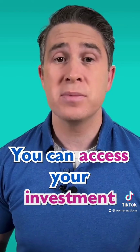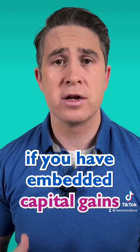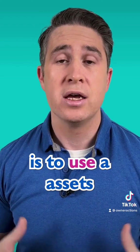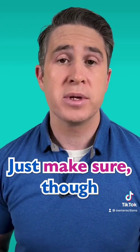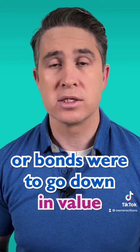You can access your investment accounts by selling your stocks or bonds, but another option that can also be better if you have embedded capital gains in your portfolios is to use an asset secured line of credit. Just make sure though you don't borrow too much, so that you don't get that loan called if stocks or bonds were to go down in value.